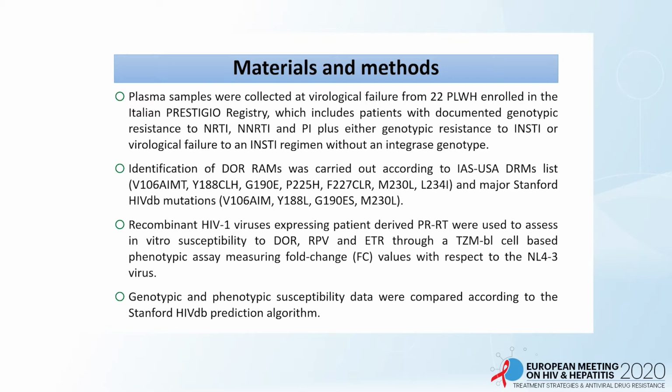We generated recombinant viruses expressing clinically derived protease and reverse transcriptase coding region, and we measured the in vitro susceptibility to doravirine, rilpivirine, and etravirine. We also compared genotypic and phenotypic susceptibility data according to Stanford prediction algorithm.